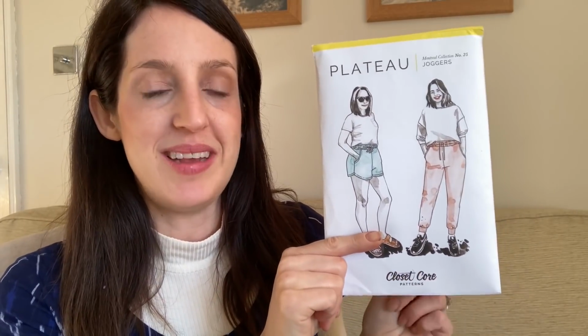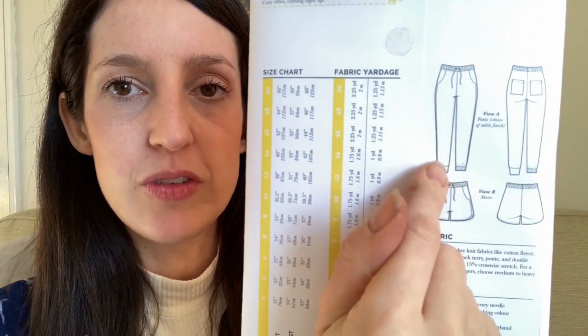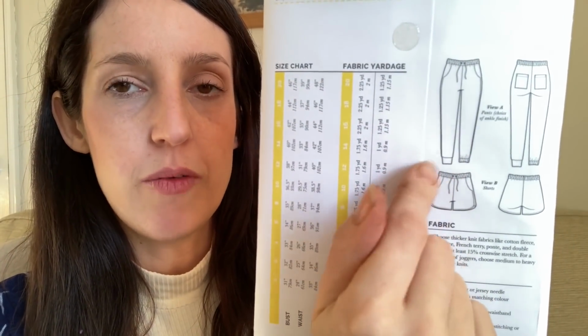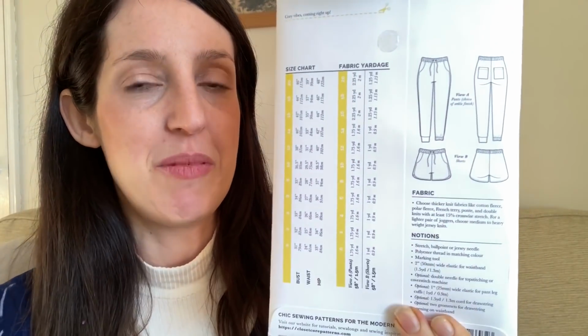So I think I'm going to start tracing that pattern out this week. I need to have a look at it and figure out the sizing, whether I want to lengthen it, and also a couple of options to consider, particularly which cuff I want to go with at the bottom, whether I want to make a ribbing style cuff or an elasticated one. I've done the ribbing cuff quite a few times from the Hudson pants and I quite like it, and I don't know whether to stick with what I know or try a different type of bottom cuff.